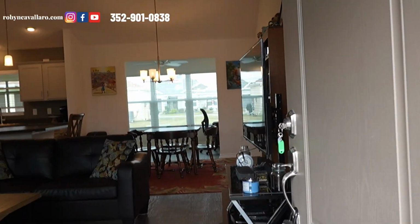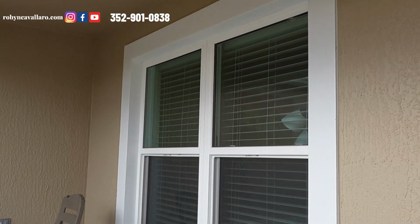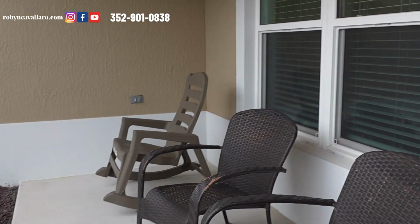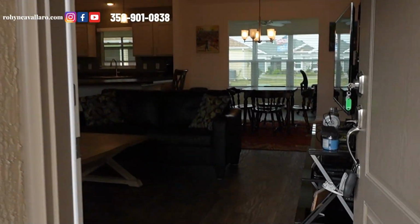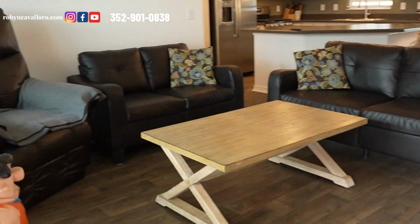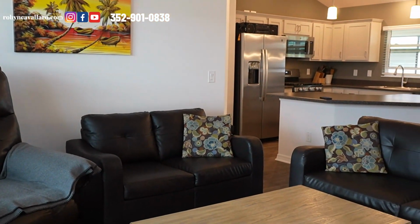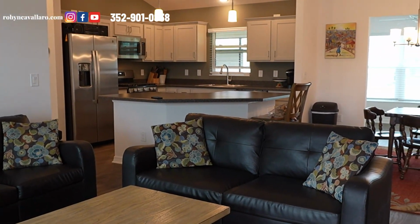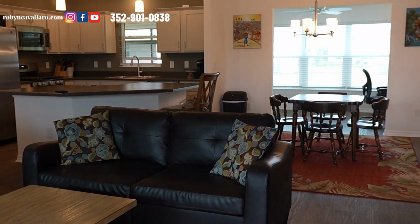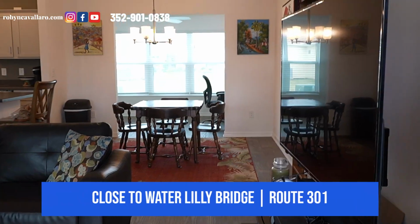All right, let's go in and take a look around. All right, so it does have this lanai in the front. Put a couple chairs. I've seen people screen this in, but let's take a look around the inside. Living room, kitchen, dining room, all one. The flooring is the rolled vinyl. And there's carpet in the bedrooms.